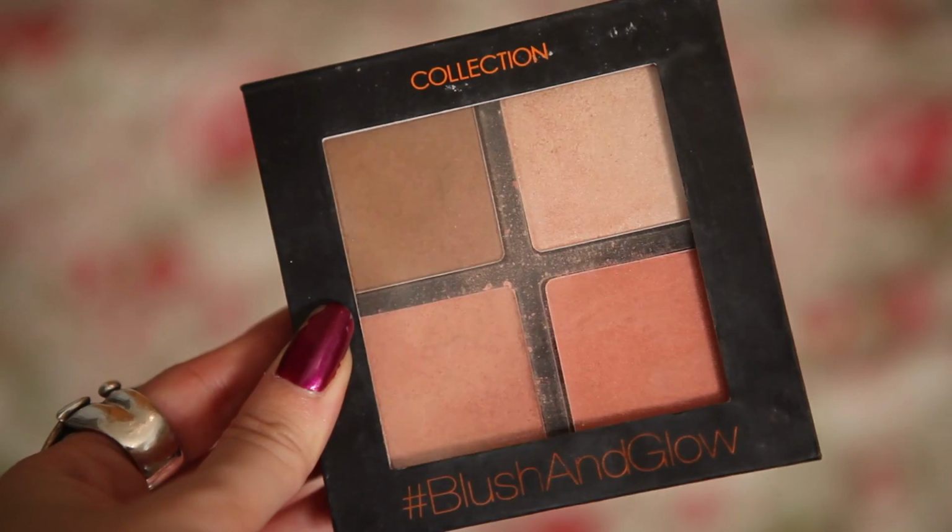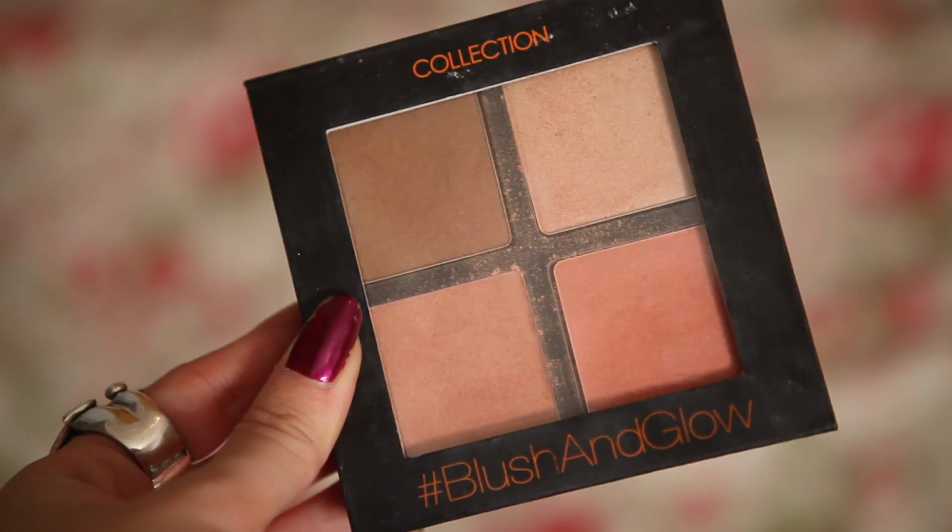So we've gone from expensive contour highlight palette. This one has contour highlight and 2 blushes. It's $4.99 and this is from Collection. This is in the Blush and Glow. This is $4.99.